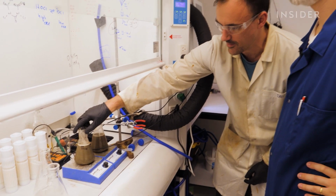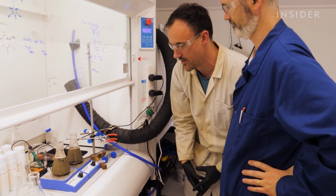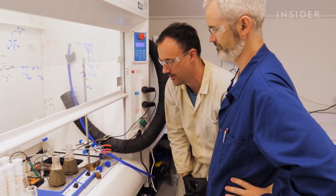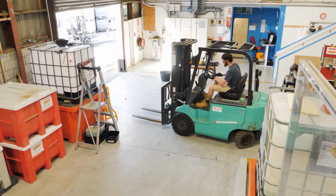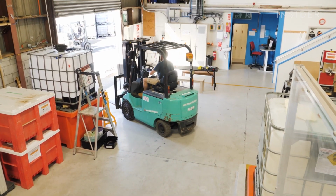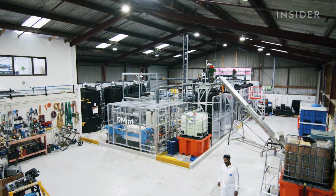Mint's long-term goal is to make it easy and profitable for cities to process their e-waste locally. We need to get this really cranking throughout the world, and that's probably a 20-year vision. The company is planning full-scale facilities in Australia and the United Kingdom.